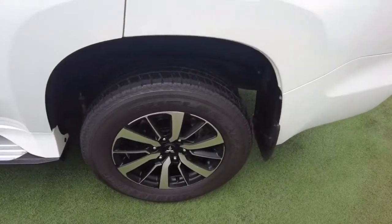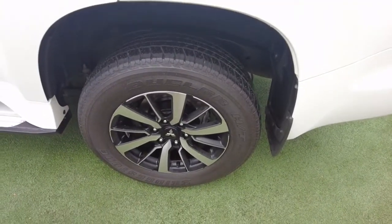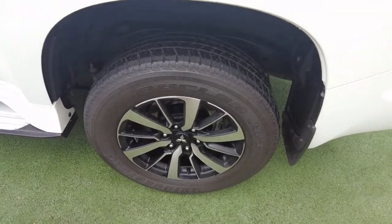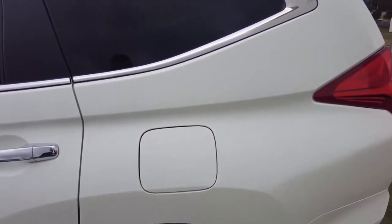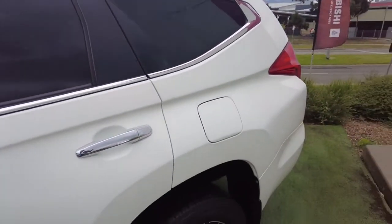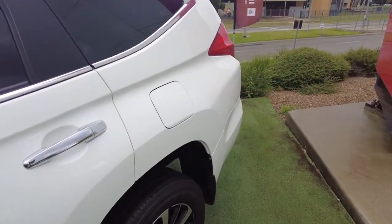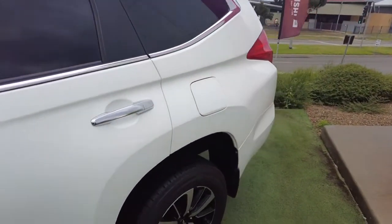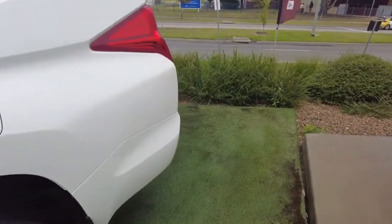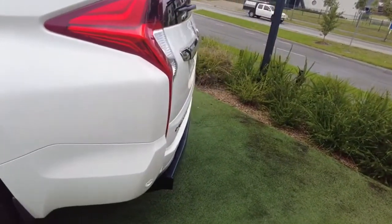Rear tyre here is in very good order as well, and there's no noticeable gutter rash or anything like that either. Fuel cap over here on the left hand side, which is very handy, so you're able to be a little bit more protected. So if anything were to happen whilst you're on the freeway and you're needing to put fuel in your car, you definitely have that option available to you as well.